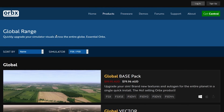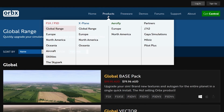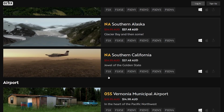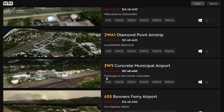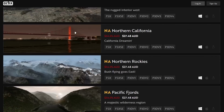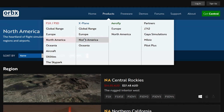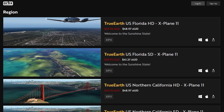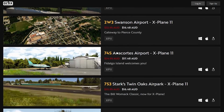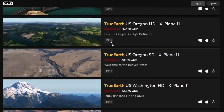But basically, if you go through the product list, you'll be able to see all the prices crossed out and discounted. Orbx seem to be discounting a ton of stuff in FSX and Prepar3D. Not so much from what I just saw this second trying to show you guys in X-Plane, but I could be mistaken. Oh no, X-Plane as well. Look at that. All the True Earth products are discounted as well. Good on them. I like that. Very, very good indeed. So, Orbx.